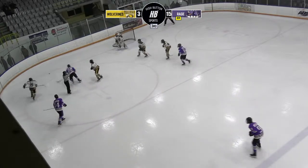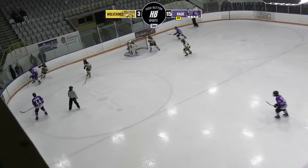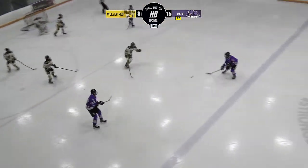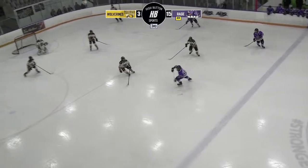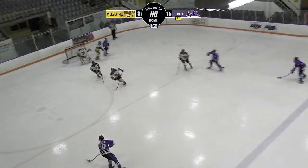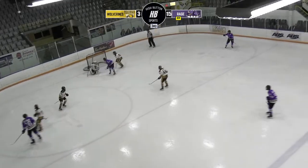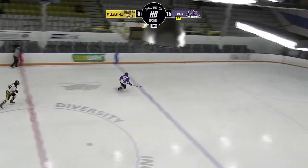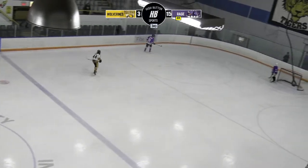All right, so we're back at it here. Face off on the left side. Rage, pick it up. 4-on-4 here for an extended 2 minutes. Scotland passes that over to Cluett. Cluett misses that, and Scotland tries to get it on his backhand. It'll be sent on out.